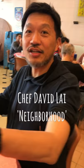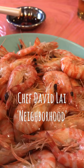So this is called a gao ha in Chinese. So it's a little shrimp. In Hong Kong, we have maybe 7-8 different variety of it.